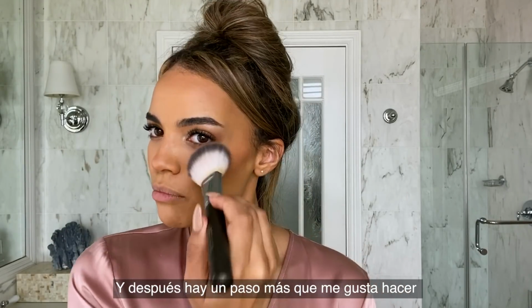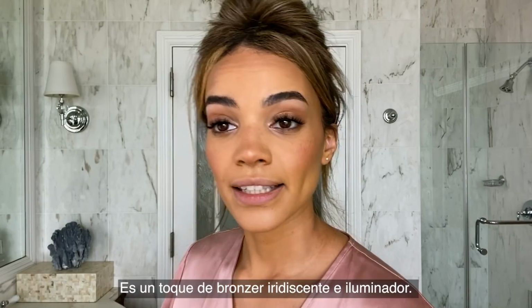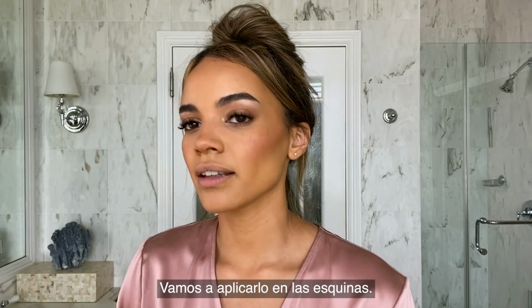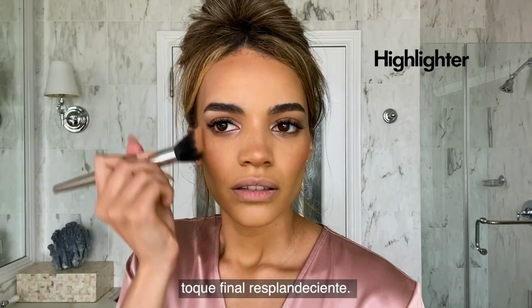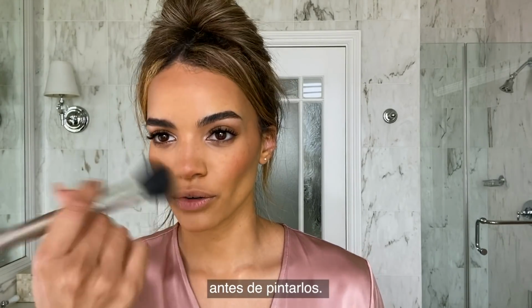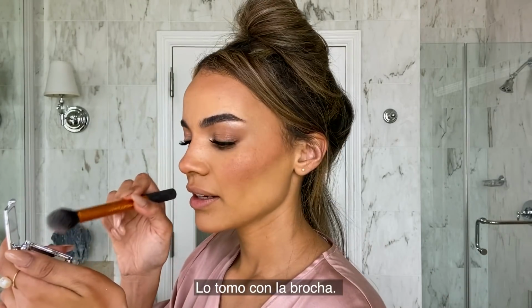And then there's one more step I like to take before we move on to lips. It's also a finishing step for me. It's a little bit of that iridescent bronzer touch and highlighter. We're gonna add her in on the corners, and this gives also this really nice finish of glow. I put some on my lips sometimes before we start going in on the lip. Another Hourglass highlighter, just go right in.